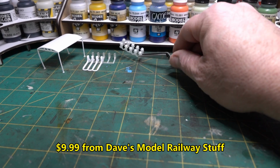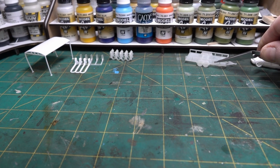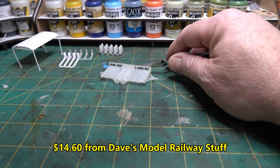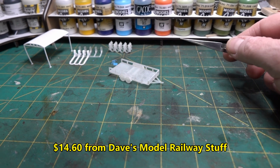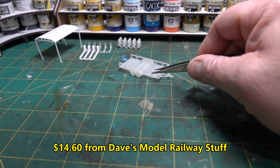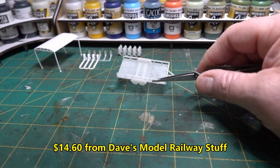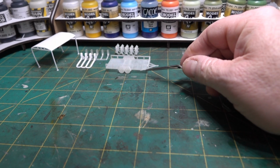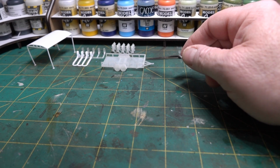They look pretty good. A trailer, because again, the one garage scene. If you've seen that video, the trailer I have is a European type farm trailer. This is more like a typical flat trailer. Needs a little bit of detail, but it definitely looks like it would fit the scene a little bit more.